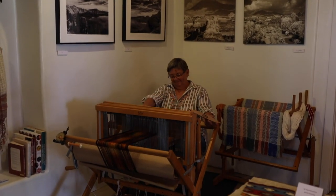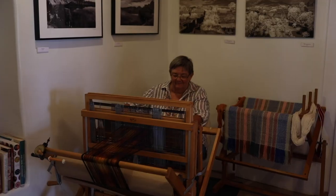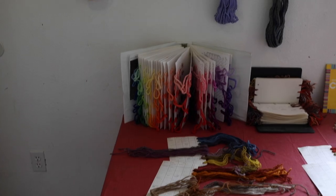You've met Winnie, and she has had all sorts of looms at home and kind of wanted to have a space, so all of this came together.